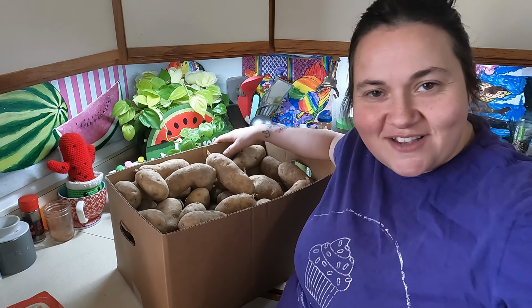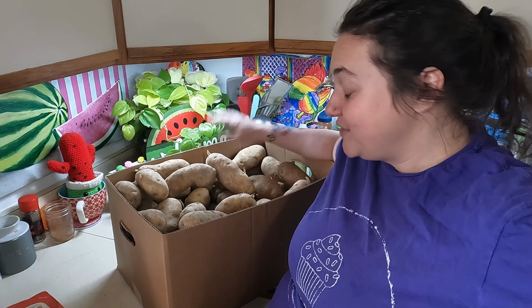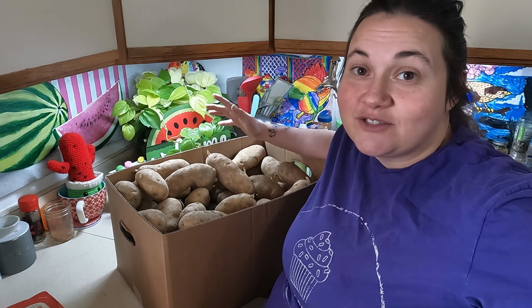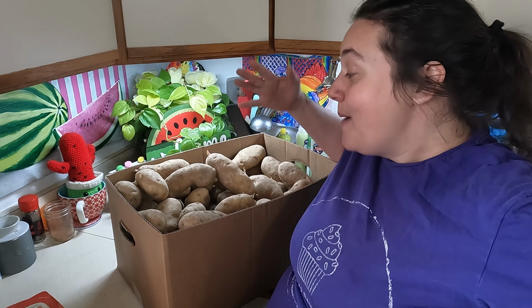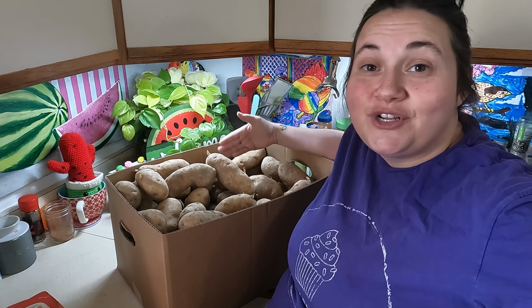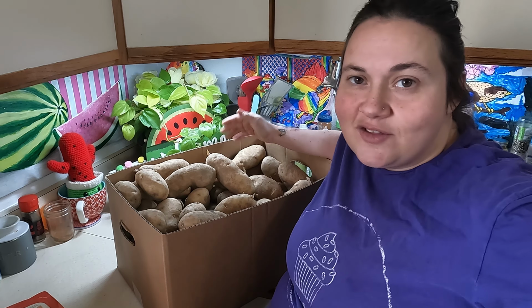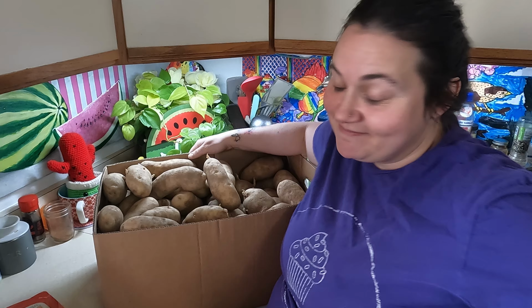Yeah, a whole case of Idaho potatoes, completely unexpected. So I am so grateful to our food bank. It helps us out so much, and being able to learn how to preserve and process foods makes it so when I get gifts like this, I am able to save it and put it on my shelf to feed my family in the future. So it's just good to know that this food is not going to waste, and instead it's feeding a family who really could use it.